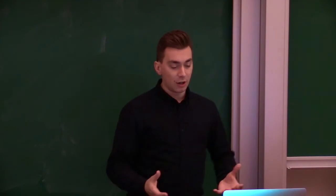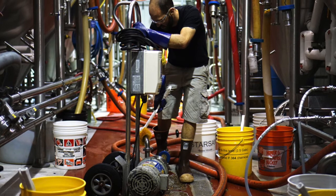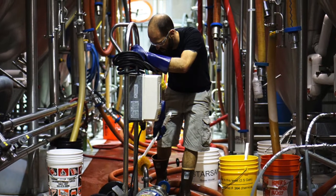This is a photo I took, I'm particularly pleased with, when I was visiting the Left Hand Brewery, also in Colorado earlier this year. This is one of their cellar managers, and as you can see, he's in the cellar. And it's a great shot with the hose pipes and the stainless steel, and he's busy.